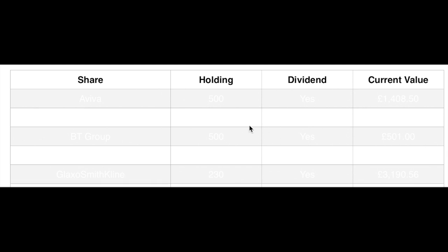So let's get started. I have it set up so that I have the share, the company name, the holding, whether it pays a dividend, and then the current value. And then I've got another section that has funds in there. So the first thing in my portfolio is Aviva.